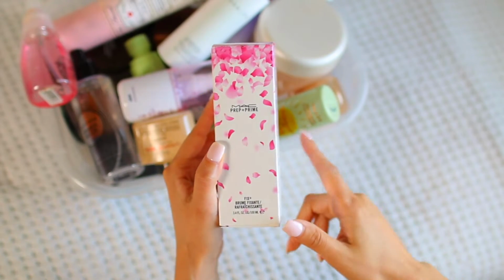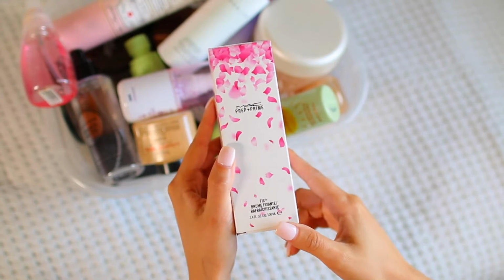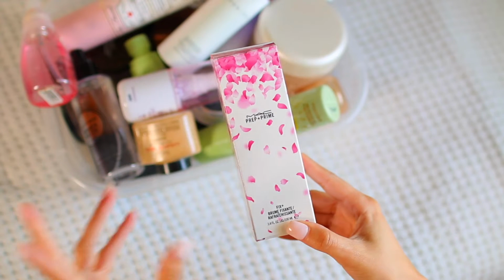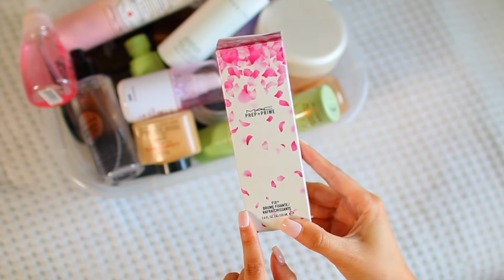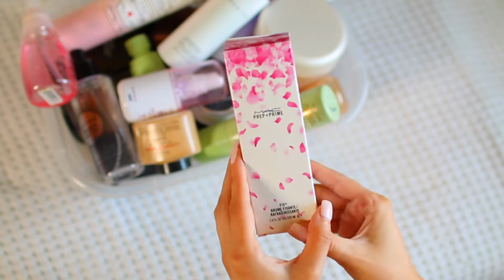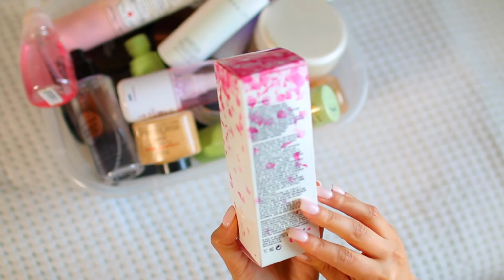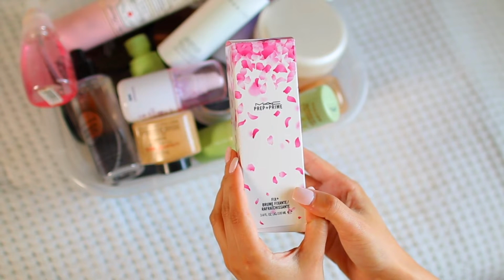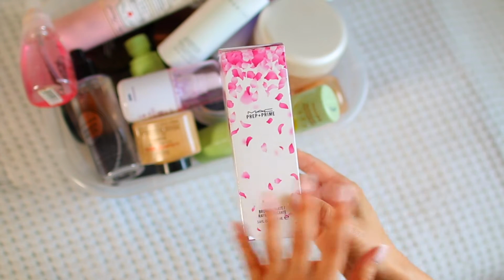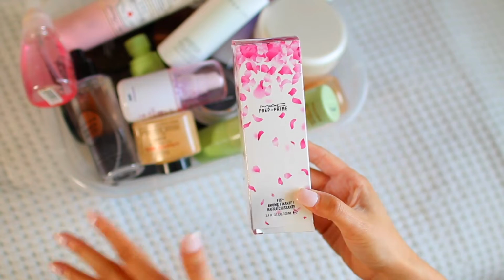And this first one I'm obviously going to hold on to. It is brand new to my setting spray collection. It's the MAC Prep and Prime in the new Cherry Blossom one. This is the one that came out in the MAC Boom Boom Bloom collection, I believe it was called, and I could not resist it because it was by far one of the prettiest MAC collections I have ever seen.